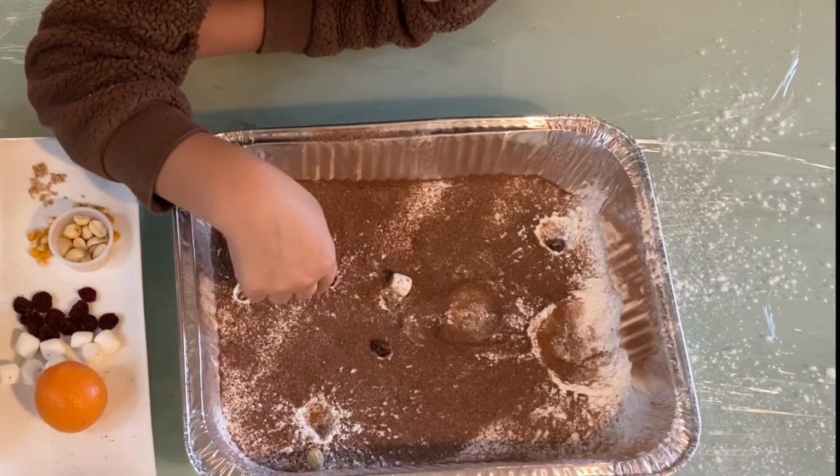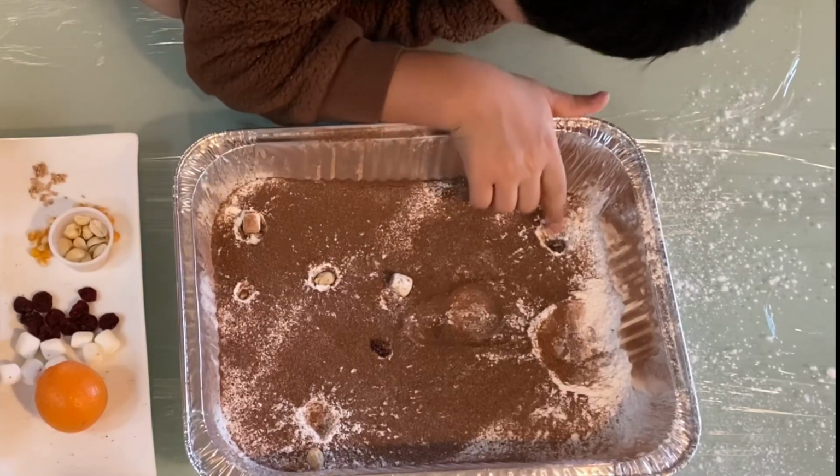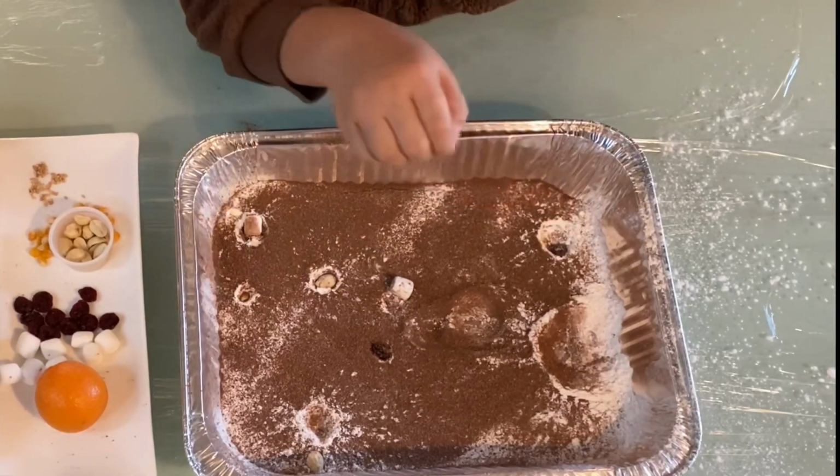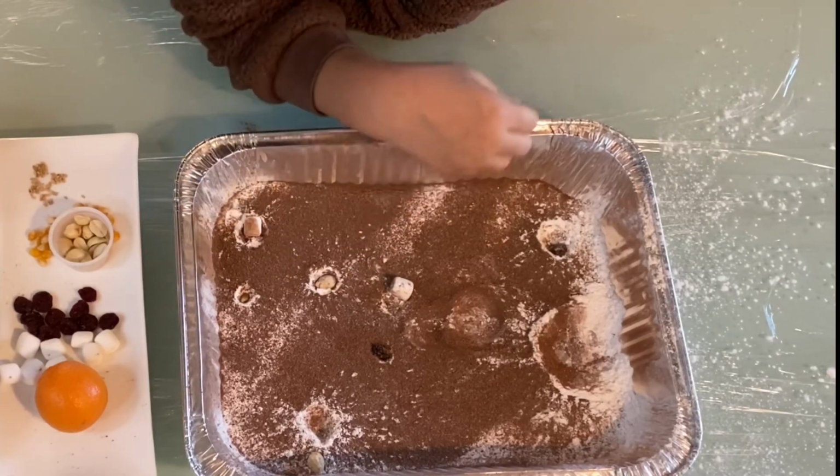This is the raisin. It didn't make a crater. It just made kind of like a hole in it. This one, it made a really wide one. The orange just made it wider because I already hit the bottom.